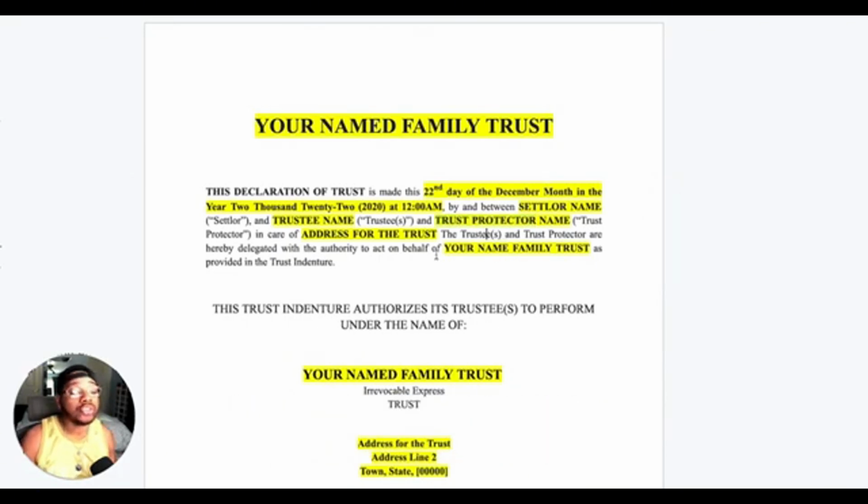Then, of course, you have the beneficiary, which we'll talk about later. The beneficiary is the person that actually receives the assets.